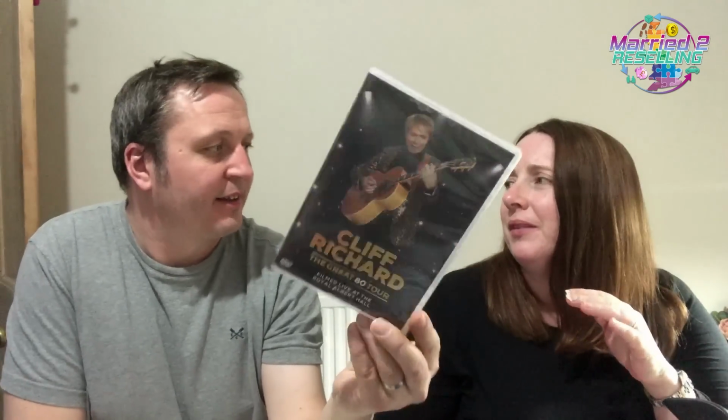Cliff, the lady in the shop, I reckon, thought I was a right weirdo because I bought this and something else. It was totally random. A pair of knickers. No. To throw on stage when you go and see Cliff.